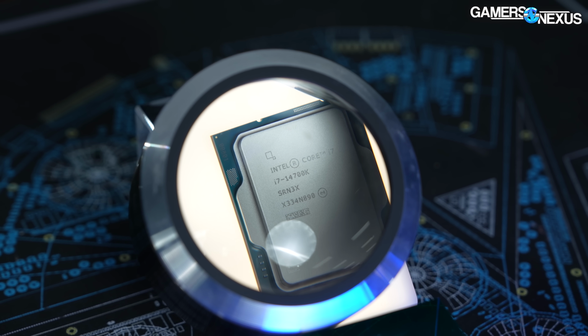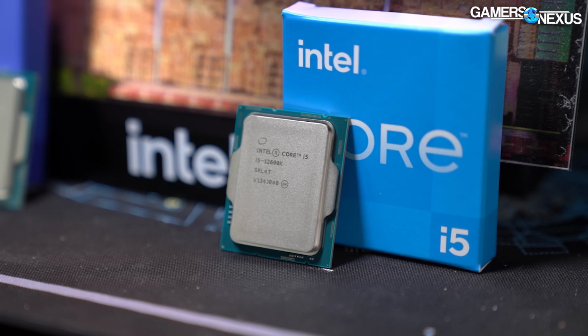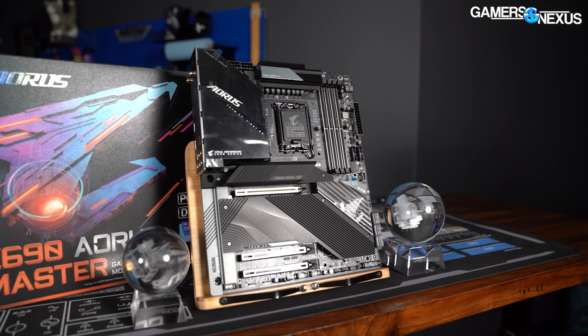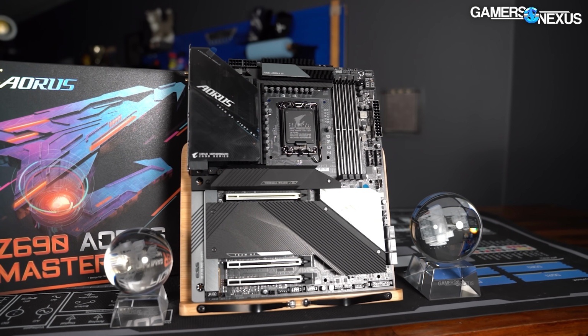We're going to give a runner-up mention to the 14700K, which is about $350 these days. If you're on an Alder Lake 12600K or something, this might make sense to upgrade to in-socket. Just check to make sure your motherboard's actually compatible with it. You need to update BIOS, and also make sure the VRM is capable of the higher heat load.